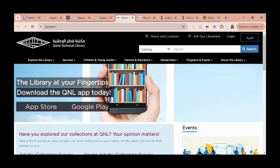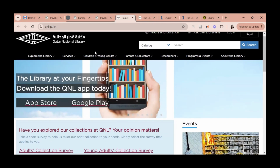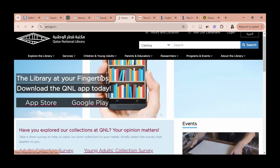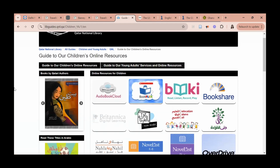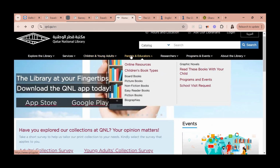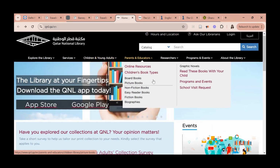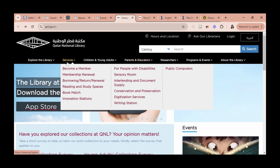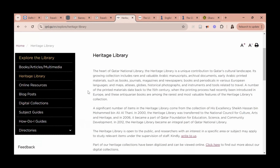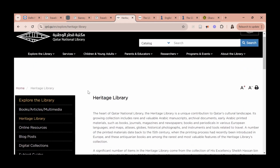So on the Qatar National Library's website, because it is a multi-purpose library, one of the cool things is that they make libguides to online resources. So for children's resources, they had one for young adults as well, and then resources for parents and educators. They also have a national archive, like a heritage library, where it has information about the history of the country and local history.